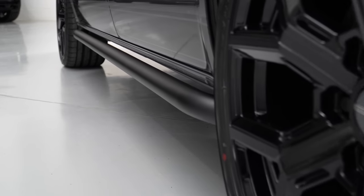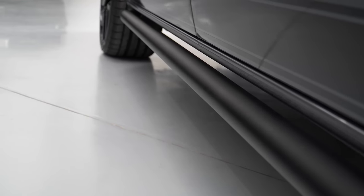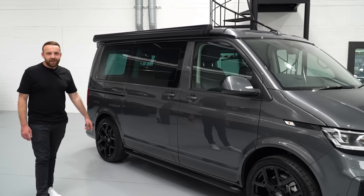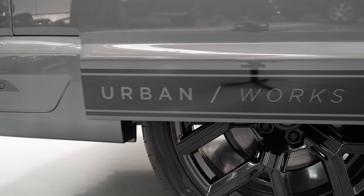We've also got our satin black side tubes running all the way down along the side of the van. Nice lower aesthetic, bit of a chunky design. Running parallel to that, our Urban Works deco kit, naturally.